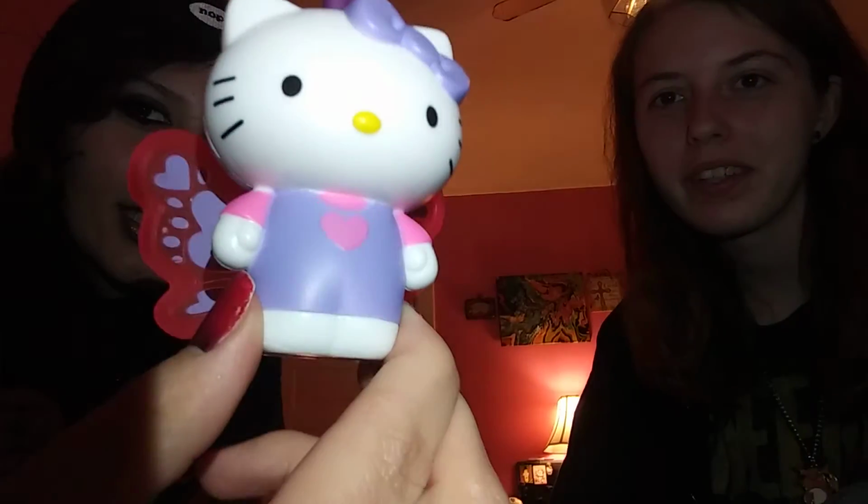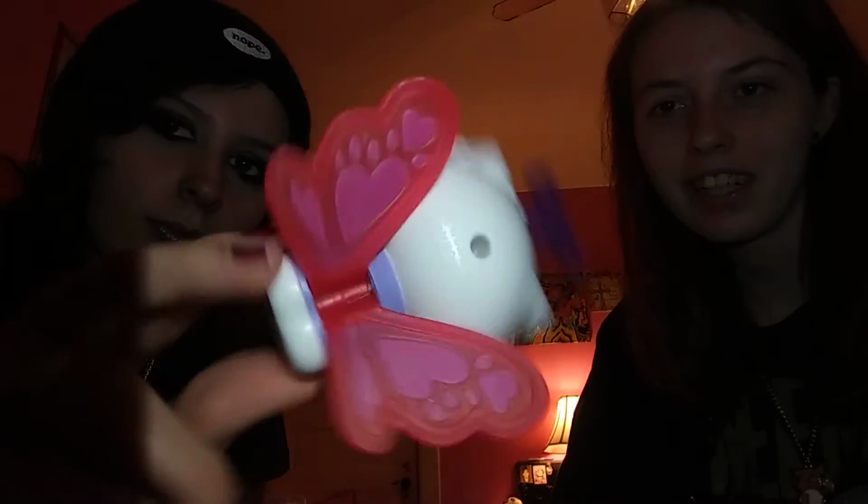I feel like her shirt is very basic, but the rest of her is very well made. I mean, and she has an adorable little heart up there. It's cute overall. I really like it. But yeah. Little hearts on her wings and everything. I like that they're kind of clear. And, I don't know, it's just nice. Yeah, I like it. So, what is your favorite kitty?